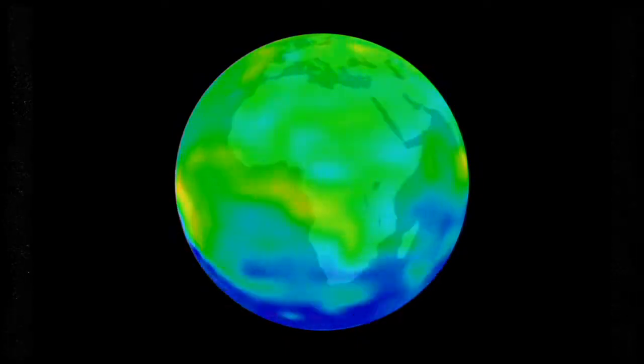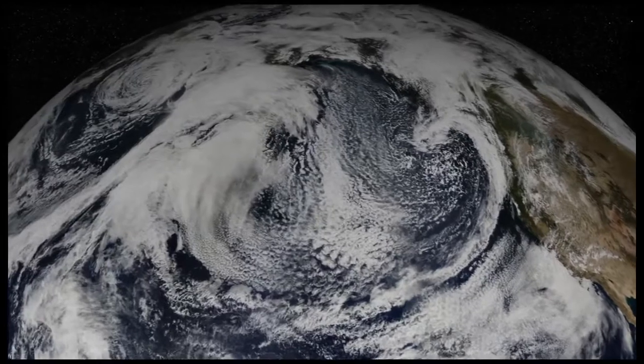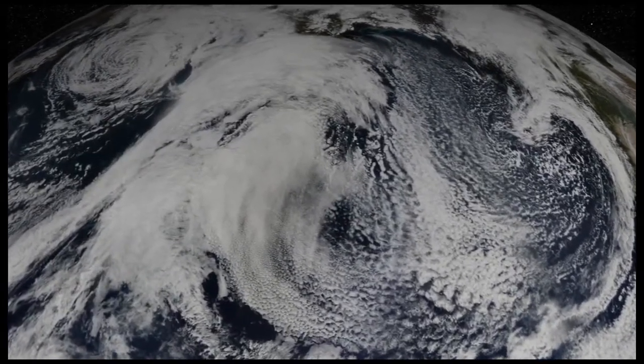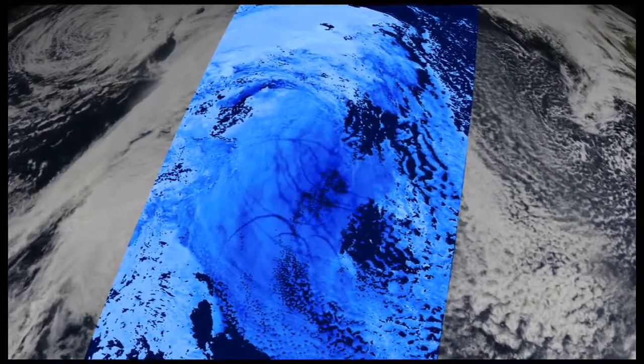And for the first time, Terra showed that the pollution we put in the atmosphere actually changes clouds. These changes happen all over the world, but they're easiest to see over the ocean, where ships leave a trail of pollution in a pristine sky.